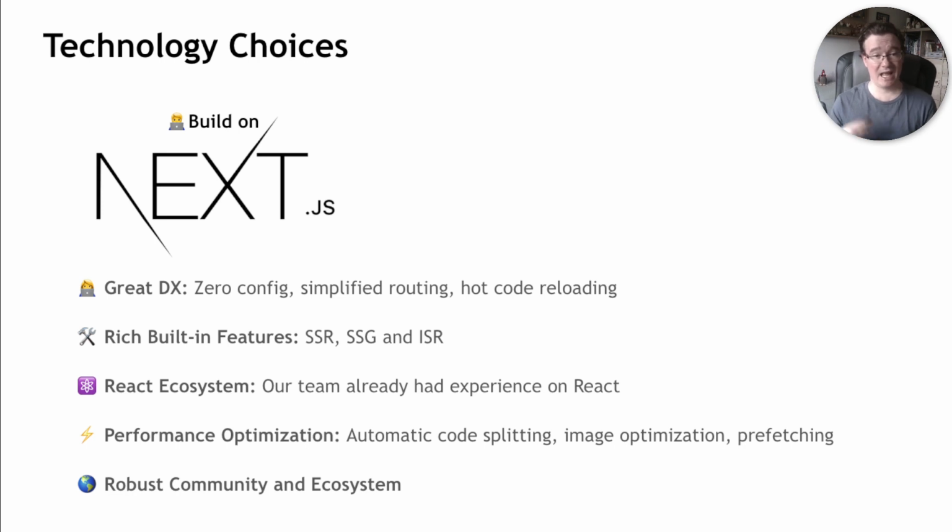And because we already had React expertise in house, it was easier for us to stick with the ecosystem. Also, we need to mention that Next.js comes with out-of-the-box performance optimization, for example, automatic code splitting. That's something you would otherwise need to manually set up with Webpack, image optimization, and also prefetching. Not to mention, of course, the big community and great documentation they have.